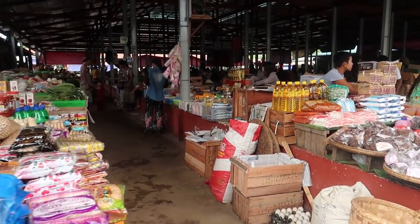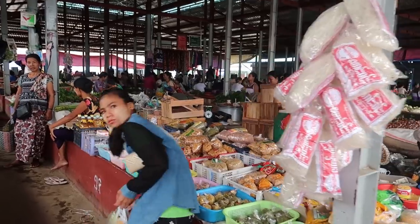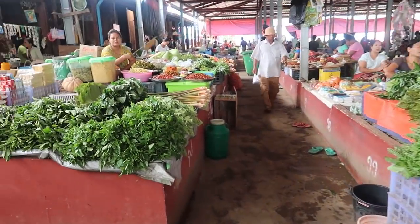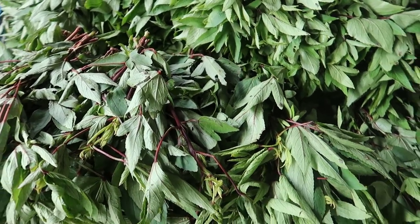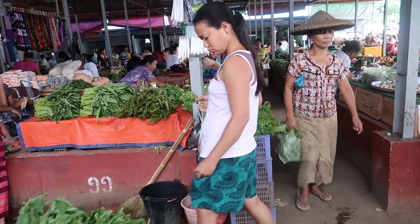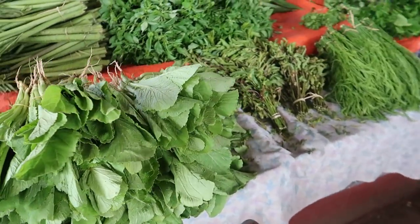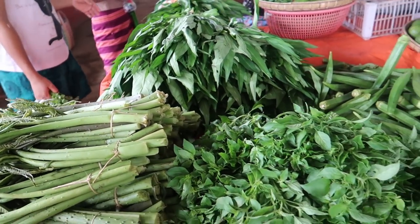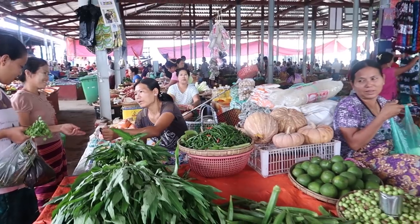So again here, market complex for selling vegetables and food items. So here, roselle leaves are also very popular. Even the stem of pumpkin. Even the ferns, some lilacs, and this is very common in my place as well. So the whole market is run by ladies.